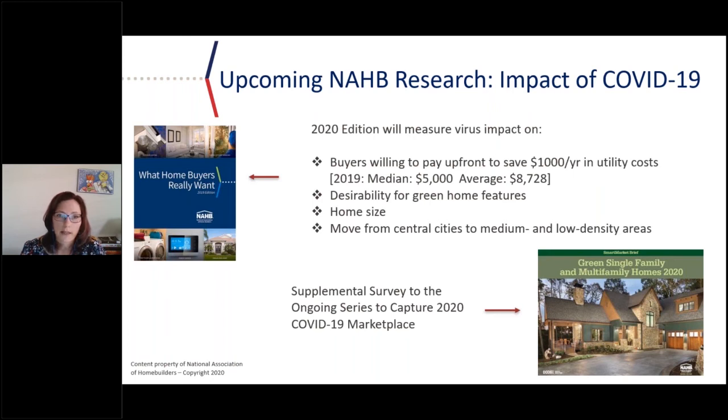So we'll be looking at things like that, the desirability for green home features, home size, move from central cities to medium and low density areas, as well as many other things about what home buyers are looking for in the post-COVID world. And then as far as this survey, the SmartMarket Brief, we're looking at doing a supplemental survey to the ongoing series to capture the 2020 COVID-19 marketplace. So stay tuned for that.